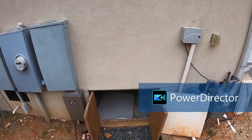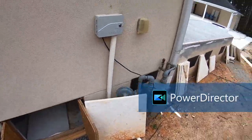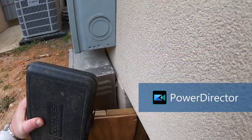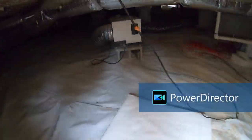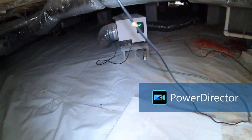And the client is actually a doctor, so very interesting to have the opportunity to help a medical doctor that spent a lot of money for these types of programs. And I'm going to do an inspection. I'm going to crawl from one side of the crawl space to the other, and already I can certainly smell the odor.